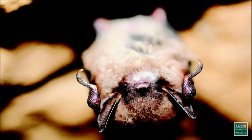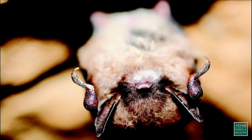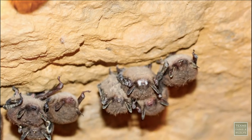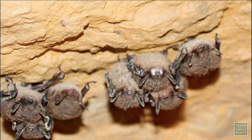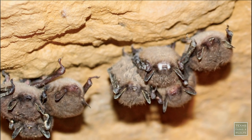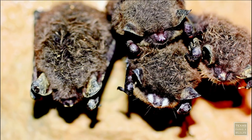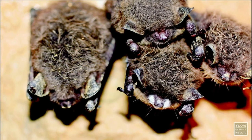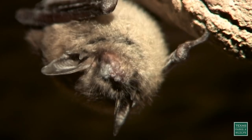White nose syndrome is a devastating disease. It is a new disease, first detected in the winter of 2006-2007. And I can even remember those first random emails going through the bat community chain, pictures of these bats with this fungus on their nose. Does anybody know what this fungus is? Nobody knew, because it was brand new. It's caused by a cold-loving fungus, Pseudogymnoascus destructans, or PD.